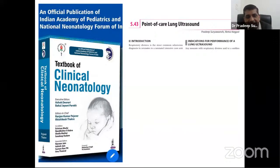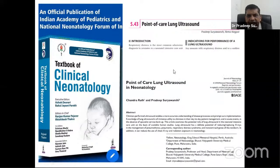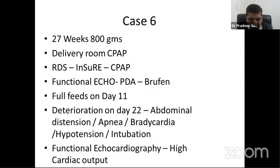It is a DNB pediatric question on point of care ultrasound, so you need to prepare for that question. This is an article written in the NNF journal, and you can also go through it. Those who are more deeply interested can read the book written by our team along with my professor Jan Klimek from Australia, Point of Care Neonatal Lung Ultrasound. These are the books you can go through to understand the importance of lung ultrasound.